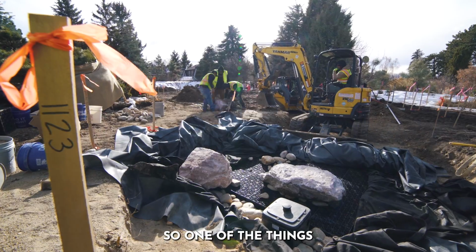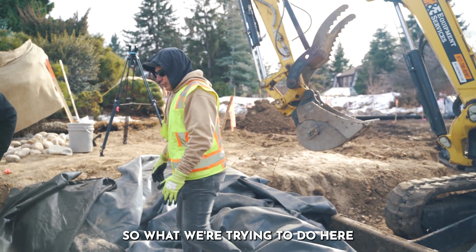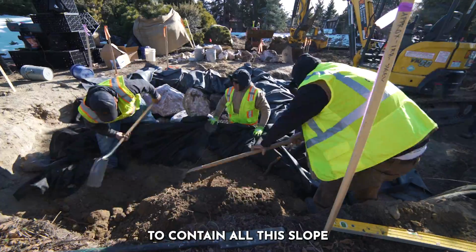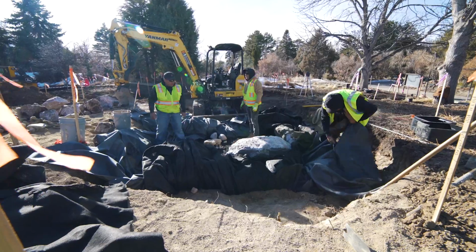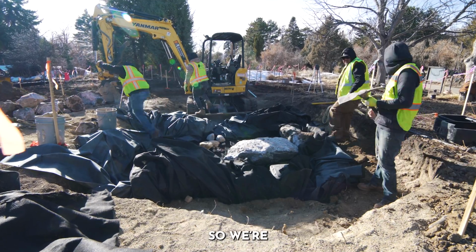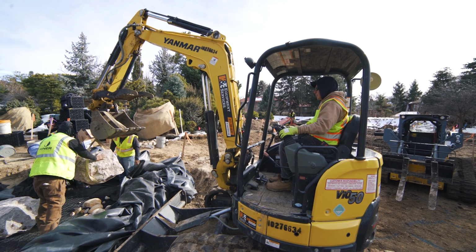So one of the things that we're going to try to do right now, there are sidewalks going around here. What we're trying to do is contain all this slope that we have here, and in order to do that we need to have a wall, but it doesn't need to look like a wall. So we want to work our magic here and make this look super cool.